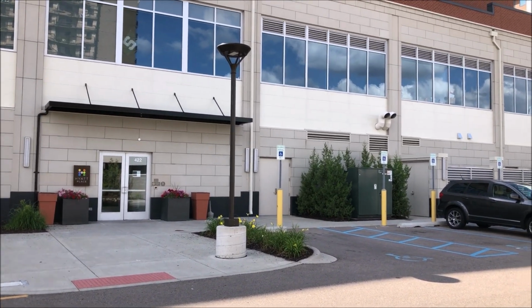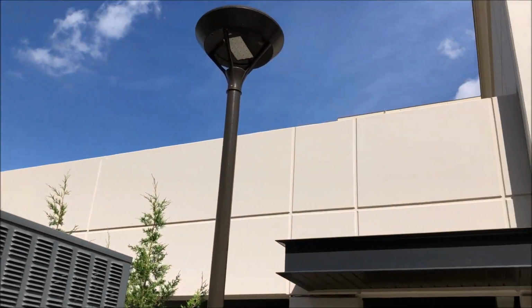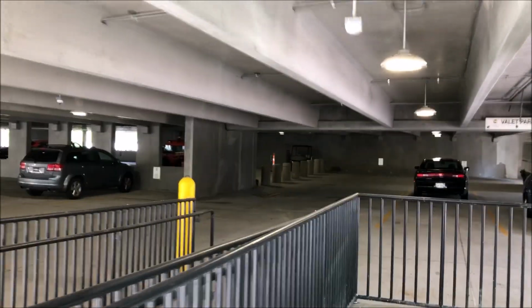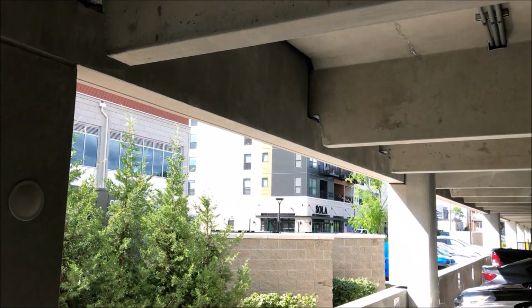We're outside Hyatt Place Hotel and Icon on Main. And behind both buildings, we have this little 2-story parking garage. And I have an elevator here, so we'll take a ride. And this parking is for Hyatt Place Hotel guests and Icon on Main residents. So, let's take a ride in the elevator.